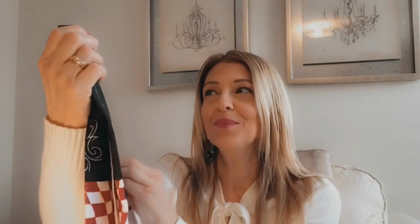So first I want to show you what I picked up at Dollar Tree. I picked up some kitchen towels and I really like these Italian chef styled kitchen towels. Aren't they cute? These are by Home Collection and they are 100% cotton, and I really like the Italian chef, and I love the pattern. And these were $1.25 each.